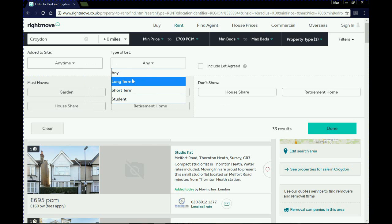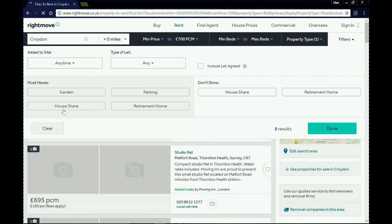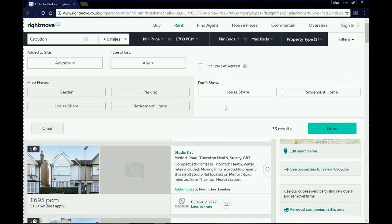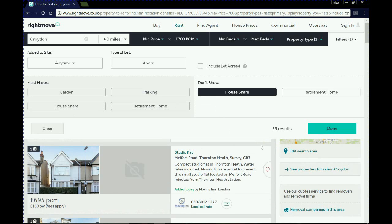So we can do type of let, so if you want it to be short term, long term, or if they accept students. And you can select some of these. So for example, if you were looking in particular for shared accommodation, you could click house share, and as you can see below from the change of image, the search has been updated and there are now 8 results. Okay, so I'm going to untick that just for the purposes of this video. Of course, if you don't want to see any house shares, any shared accommodation, you would click don't show, and then as you can see, there are 25 properties that are specifically studio or one bed flat. Okay, I'm going to untick that again. When you've selected any further filters you want, you just click done.